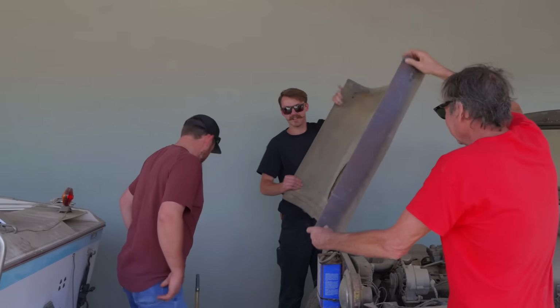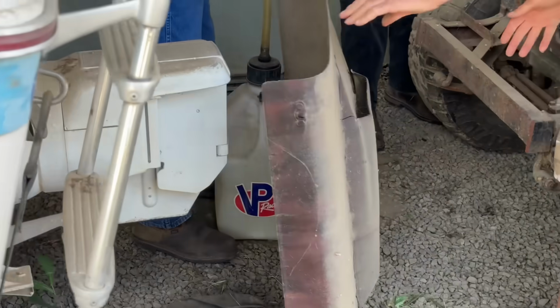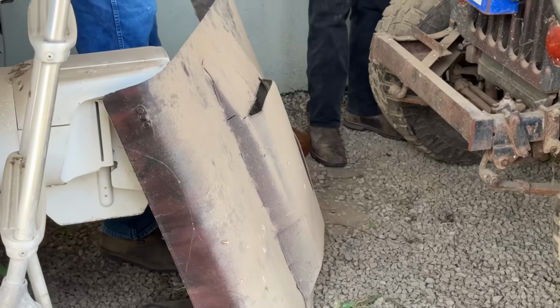Let's just put that over there. I also like this vintage Pro Stock style scoop. It's a mini Pro Stock scoop. Yeah, it is. The fiberglass hood's completely shredded, but I can rebuild that.